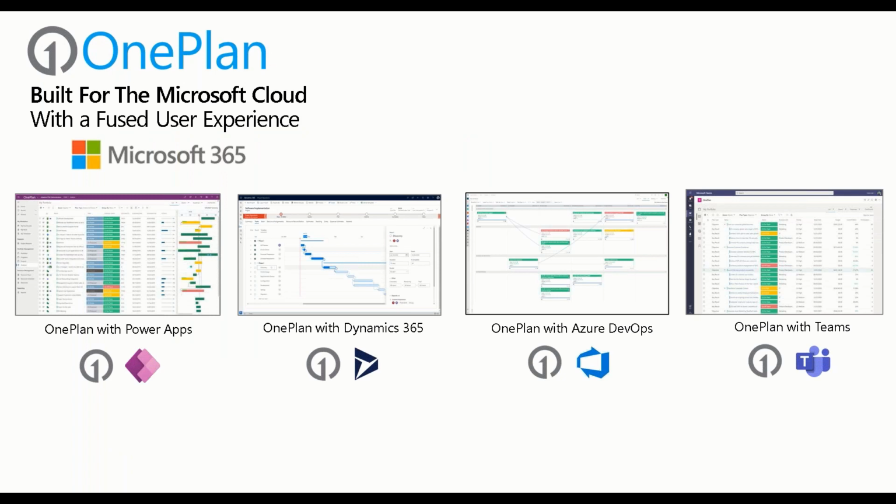Before I go to the feature flash, what I want to show is that we offer one plan in all of these different variations fused within the Microsoft clouds. So depending on what your scenario is, and what your preference is, and how you're deploying your underlying technology, one plan can accommodate that. The most common one that we see is one plan within Teams. Teams being the central place for communication and collaboration, tied to Office 365 and all of the other collaboration tools that Microsoft offers. One plan also becomes an app within Teams, and also a tab within projects in either channels or individual teams for projects.